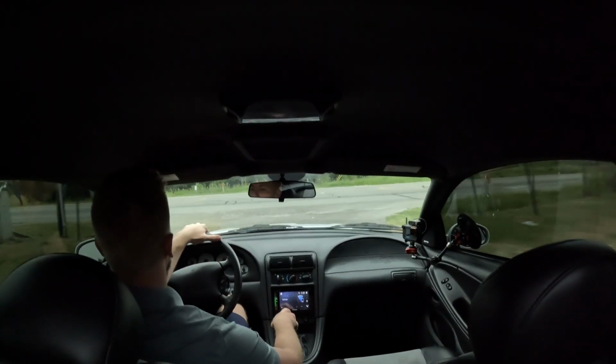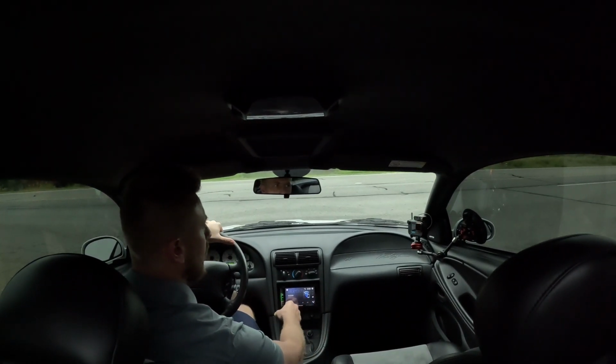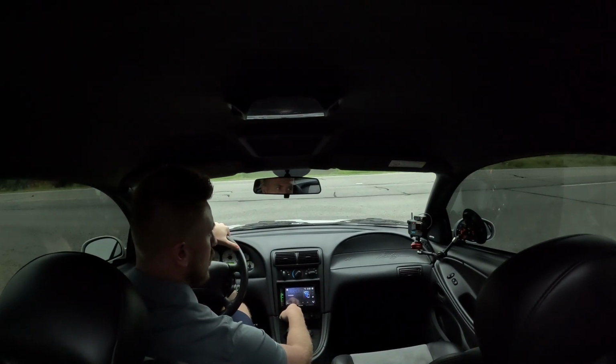So that's really nice. All of your gauges, all of your lights, the heat, the AC, parking brake, pretty much everything from the front to the back on this Cobra works like it should.